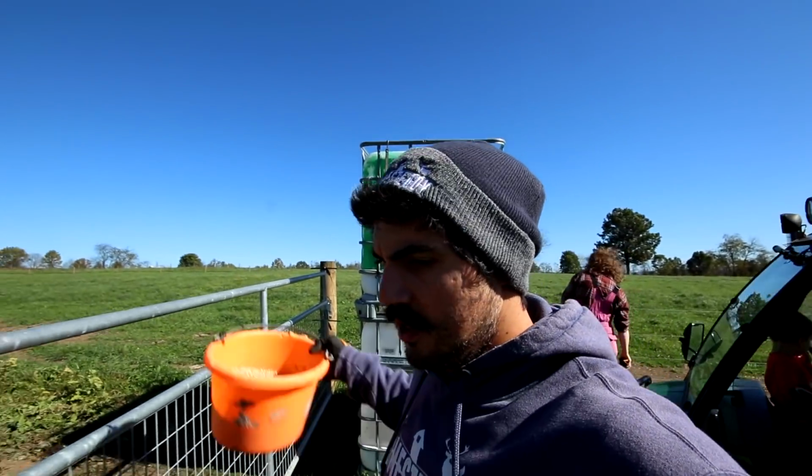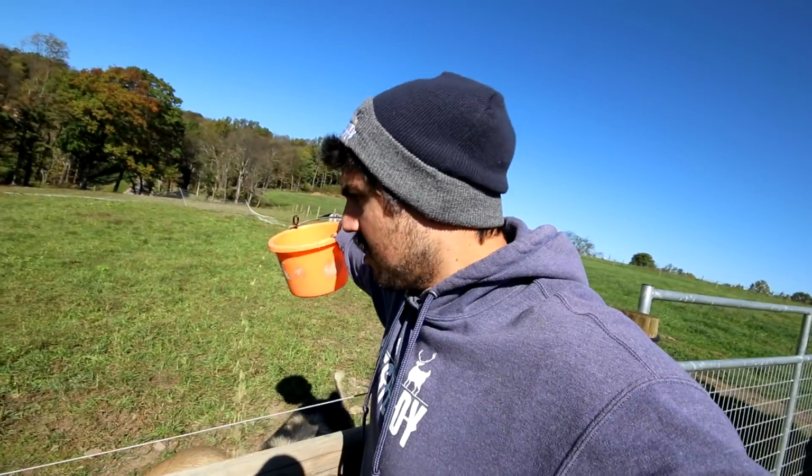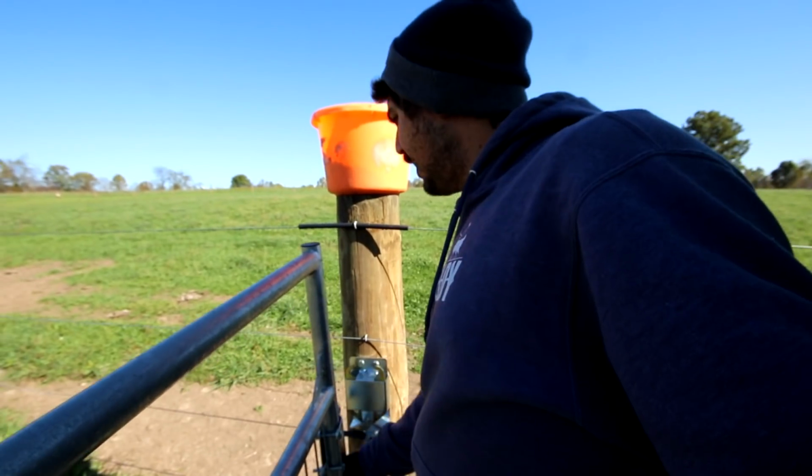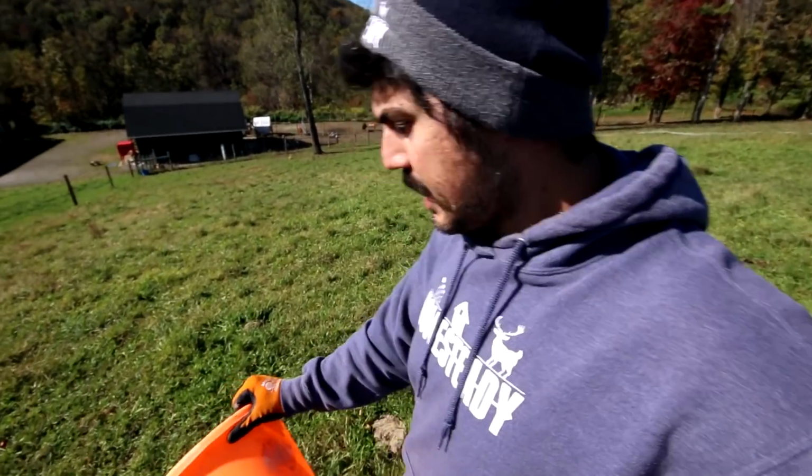I'm gonna pour them their food and then sneak behind them and get that fencing back up from behind them. So, here piggies, a little bit now. There we go. All right, I'll need that hammer. Here, piggy, piggy, piggies!